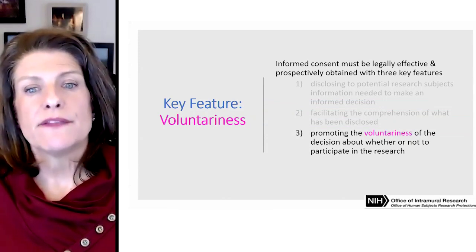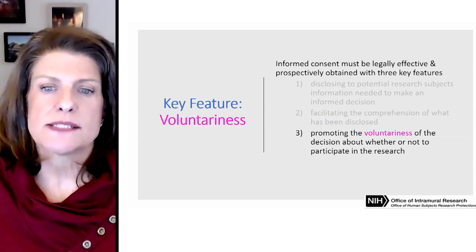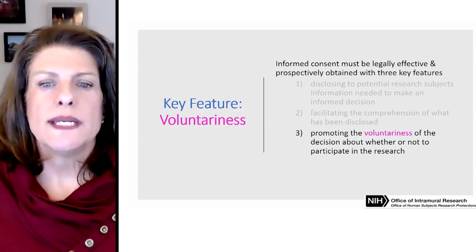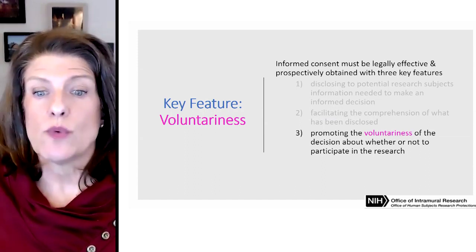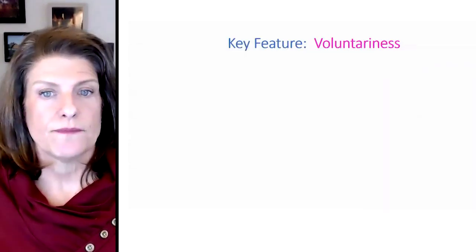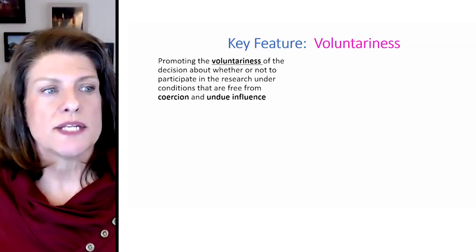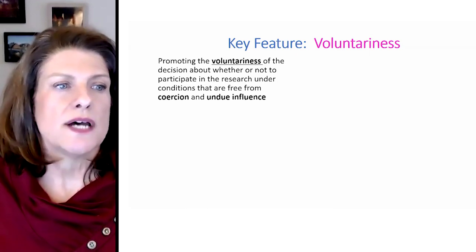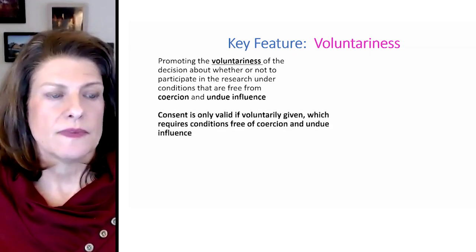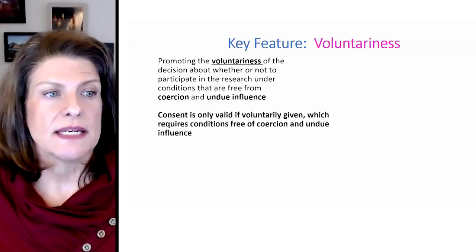Finally, when we have provided the relevant information required by the regulations and facilitated the subject's comprehension of the material, we need to promote a voluntary decision by the subject as to whether or not they want to participate in the research. Promoting the voluntariness of the decision about whether or not to participate in research under conditions that are free from coercion and undue influence is the goal. Consent is only valid if voluntarily given, which requires, again, conditions free of coercion and undue influence.